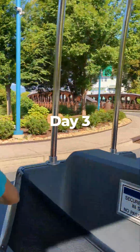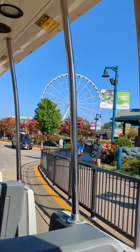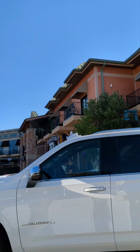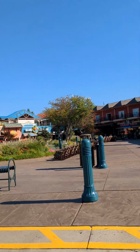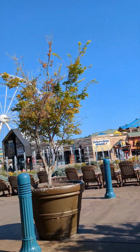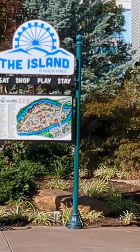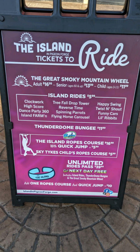Day 3, we hung out at the island for a while, and if you park at the island, it's free, and they have a tram that'll cart you to where all the activities on the island are. It's a pretty sweet deal. Now, there are a lot of rides for adults and kids to partake in, and they will range by ride, or you'll see later on a shot of an all-day band you can purchase, and that'll be free the next day, according to what we saw on this shot right here.